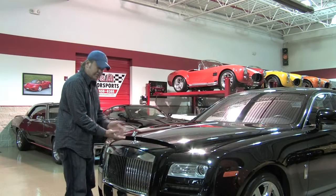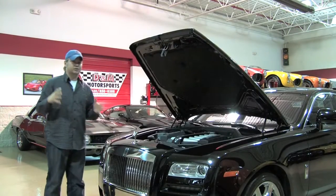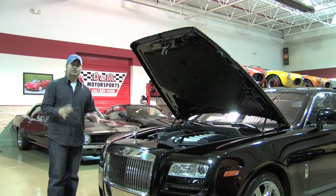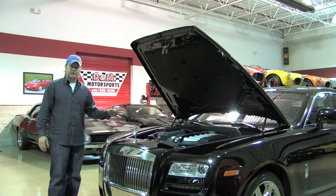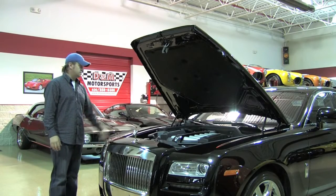Behind the beautiful Spirit of Ecstasy, under the bonnet, is a 6.6 liter twin turbocharged V12 engine. Extremely fast, 563 horsepower in this engine. It's routed to a flexible 8-speed automatic transmission that goes out to the rear wheels.